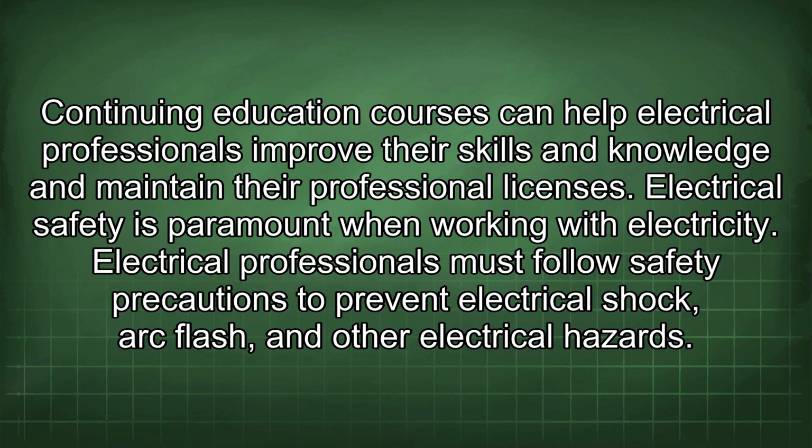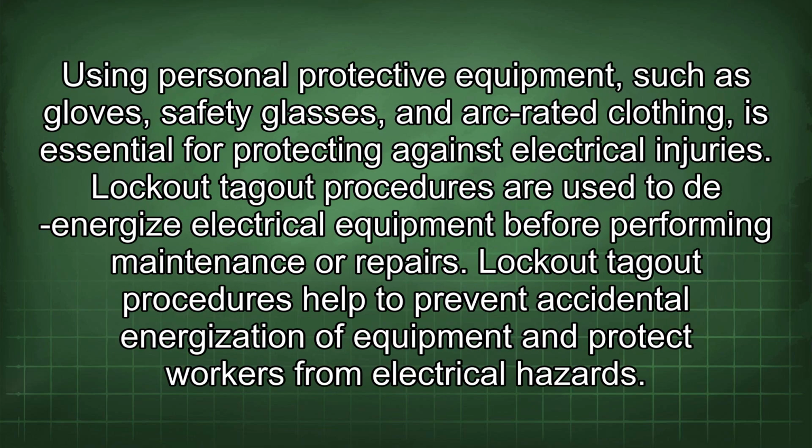Electrical safety is paramount when working with electricity. Electrical professionals must follow safety precautions to prevent electrical shock, arc flash, and other electrical hazards. Using personal protective equipment, such as gloves, safety glasses, and arc-rated clothing, is essential for protecting against electrical injuries.